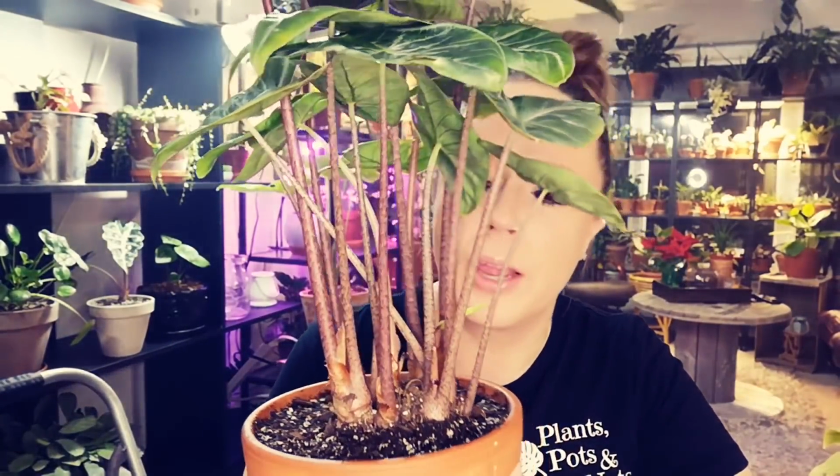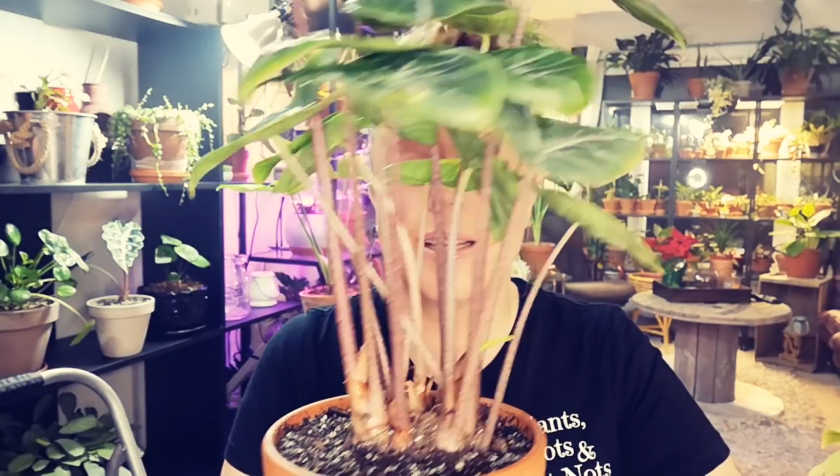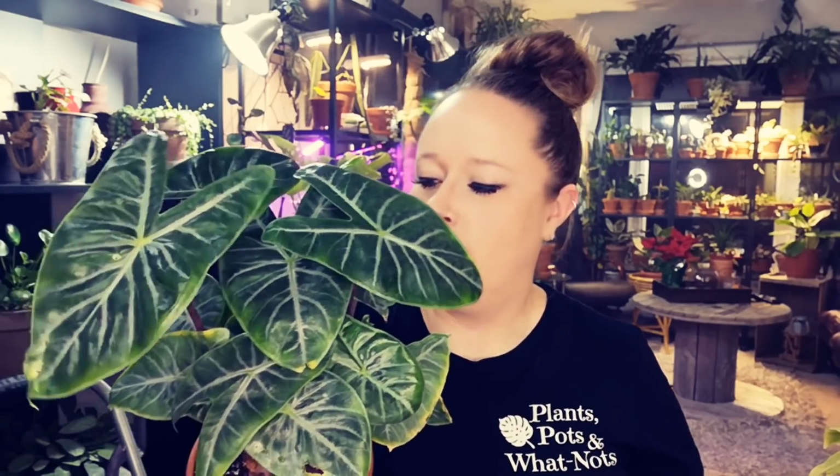1, 2, 3, 4, 5, 6, 7 different plants in here. So I am really excited to see this plant grow. I'm really hoping it does as well as all of the other Alocasias that I have in my collection. I seem to do okay with them so far.